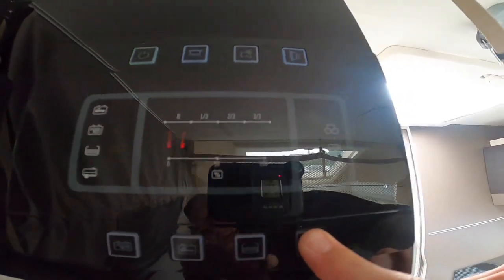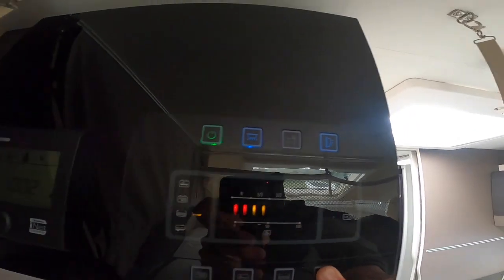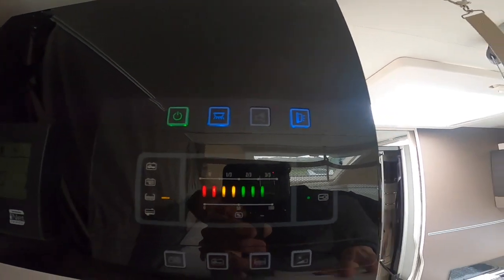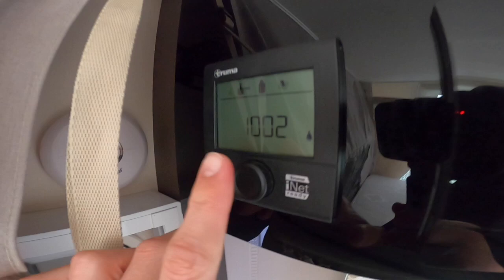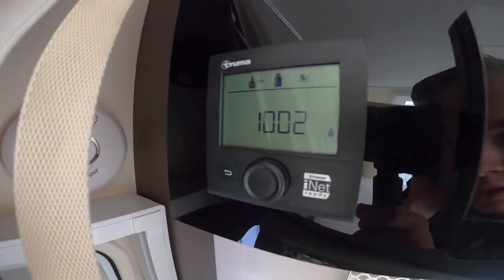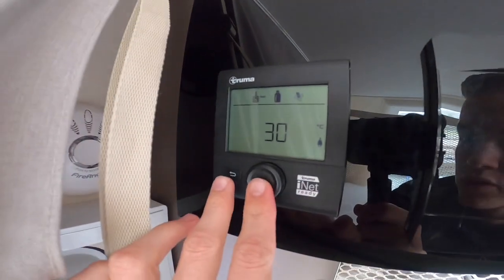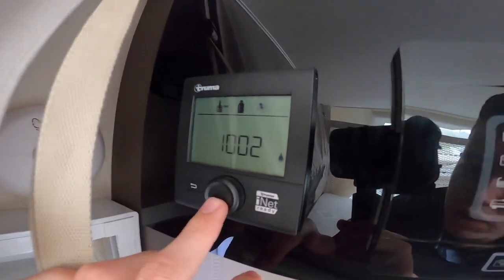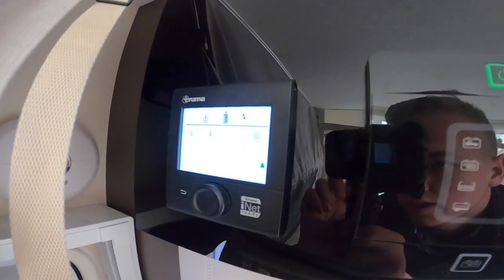And then you can press and dim and brighten the panel should it be too bright for the people sleeping in this bed that drops down. Across from it you have your Truma digital control panel. So to turn it on and off, you just press and hold this button here, and then to get into the unit, you would just press OK and enter.